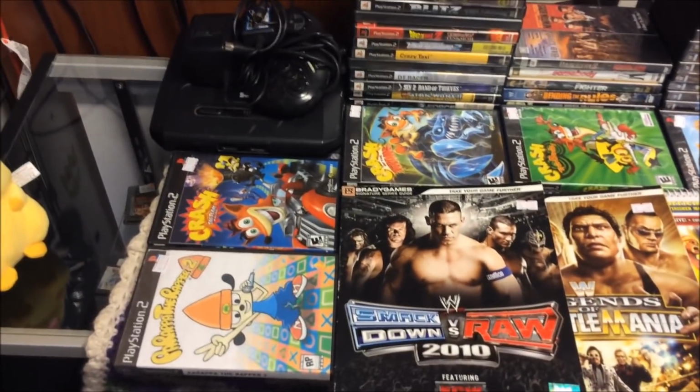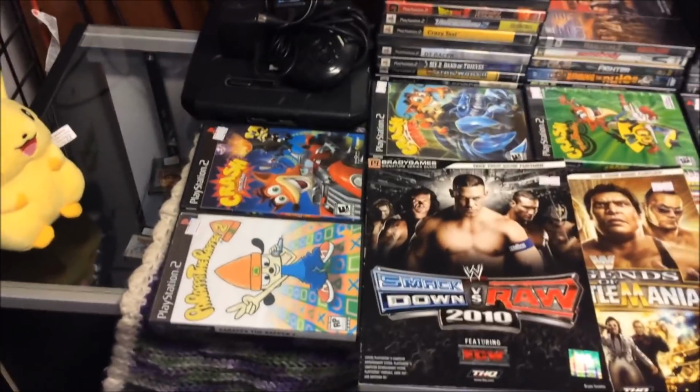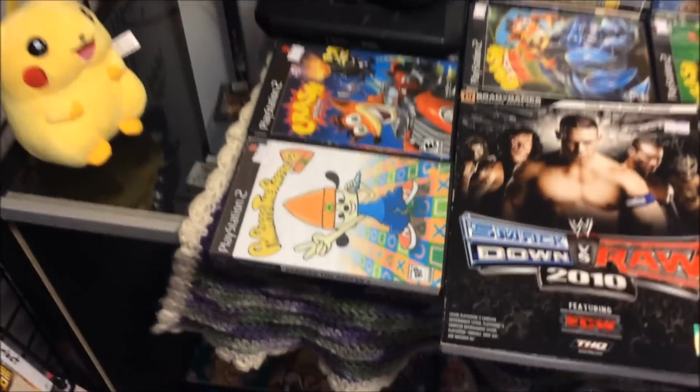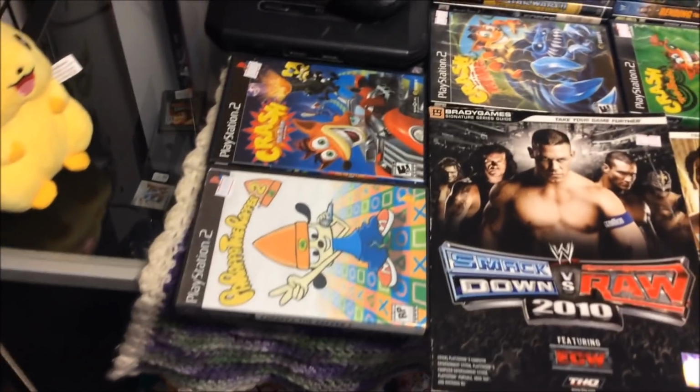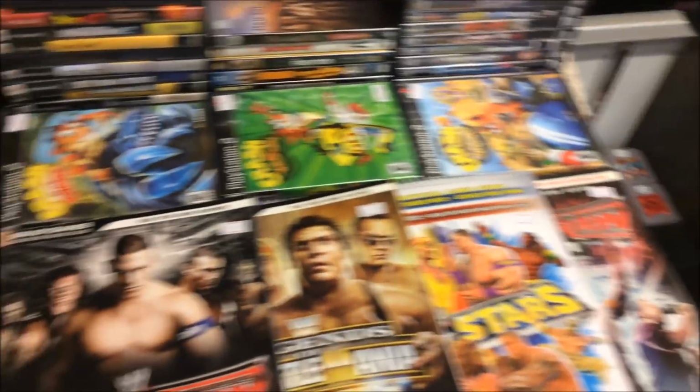And guys, here is round 2 of stuff going out today. We almost missed this box, but as you can see, had quite a bit of stuff in it. Some really nice stuff as well. Parappa the Rapper 2. Fortunately, it is a loose copy. Look at all the Crash games we've got for the PS2. Very cool to get those in.